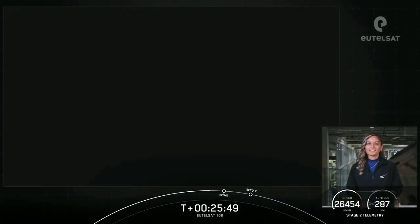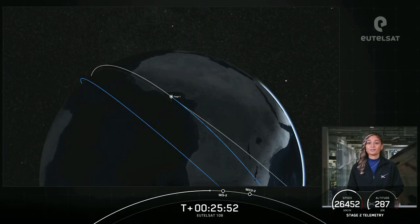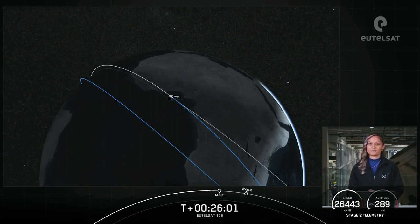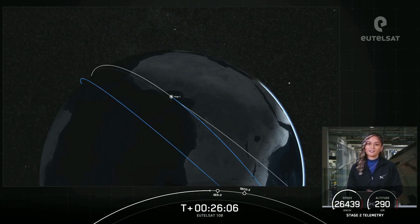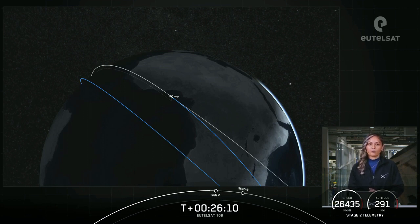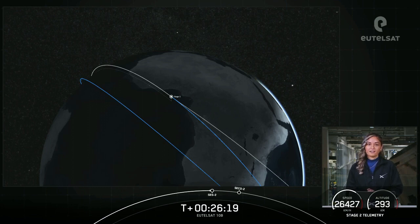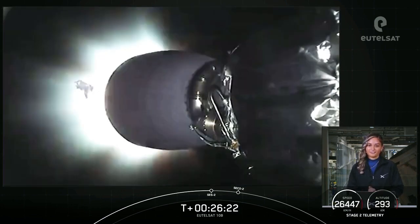Welcome back to the webcast of the Falcon 9 mission carrying the Eutelsat 10B satellite for our customer, Eutelsat. We've had a nominal mission so far. Falcon 9 launched on time at 9:57 p.m. Eastern Time from Space Launch Complex 40, and Stage 2 has completed its first burn of the Merlin vacuum engine. Now we're just a few seconds away from that second engine burn on that MVAC engine.